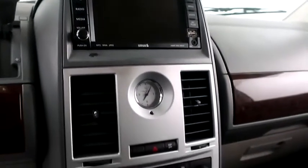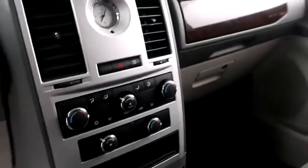Inside, cruise controls, full touch screen that includes your stereo, and your climate controls are here.